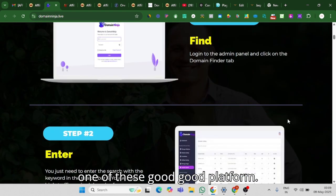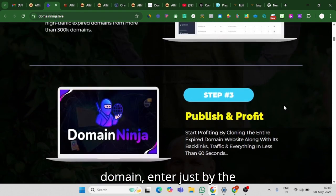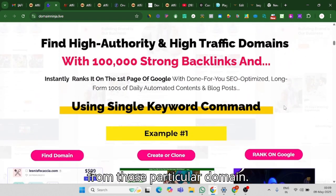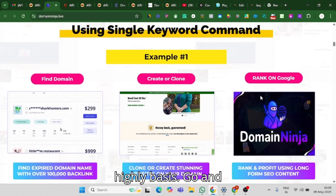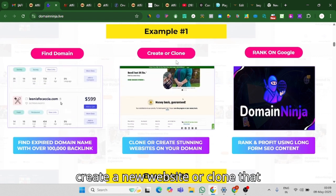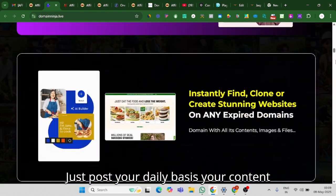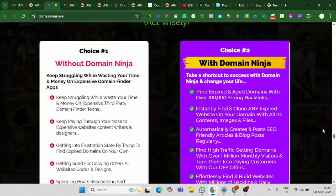So this is one of the good platforms. Just go, find and enter your domain, buy the domain name, publish and make profit, and start getting traffic from that particular domain. Expired domains rank on Google easily. Go and find a domain, create a new website or clone that particular website which has good authority and ranks on the first page of Google. Just post your content on a daily basis, and your content will rank on Google easily.